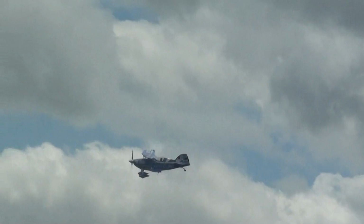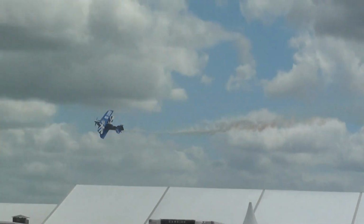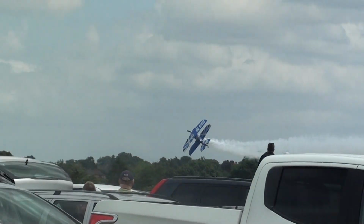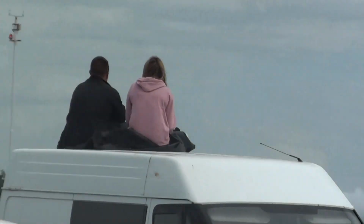In now from the right, and now a very good opportunity to see the colour scheme on this new muscle biplane, as he comes past once again on the knife edge, showing you the Sabio logos on the upper surfaces. Rich Goodwin.